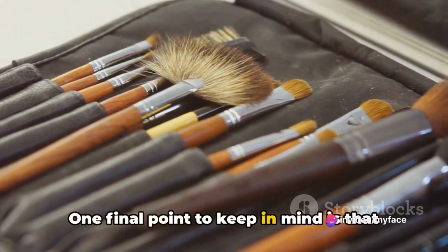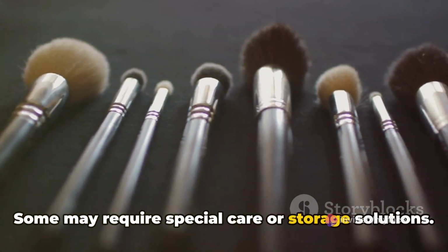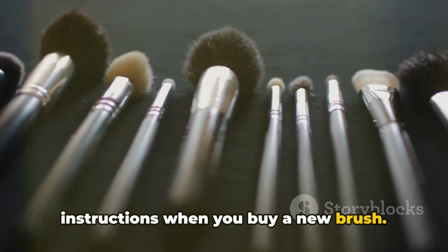One final point to keep in mind is that not all brushes are created equal. Some may require special care or storage solutions. So always check the manufacturer's instructions when you buy a new brush.